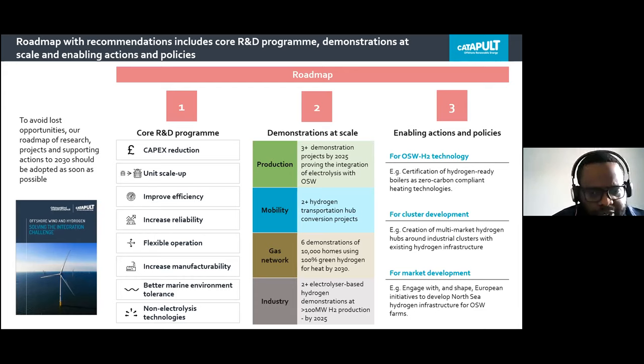But to mention part of the things which link into that, there were recommendations that came out from this report I mentioned, which was a roadmap for how things should be done to progress. As you can see, the first point here is a core R&D program, which should focus on reducing the capex prices, scaling up the electrolyzers, and looking at ways to improve efficiency, to increase reliability, and to make sure there's some flexible operation in the systems. Things like battery storage still have a role to play with electrolyzers, to keep them going, for example, when there isn't enough wind availability to produce hydrogen, if there's a business case for that. And also, how do you support the supply chain in increasing the manufacturability of that, and things around the marine environment tolerance, and how you can foster new technologies that do electrolysis as well.